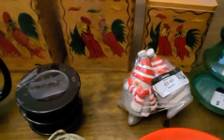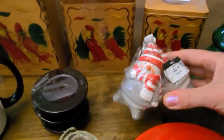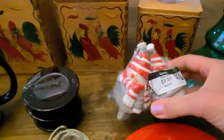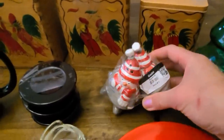Staying with Christmas, we have our salt and pepper snowman shakers. $4 I paid. They're in perfect condition. I don't think they were ever used. They have their stoppers ready to go. I paid $4. I am going to ask $18.